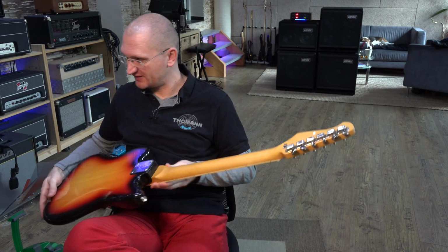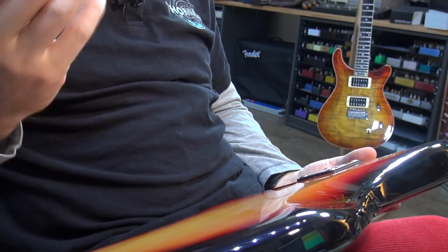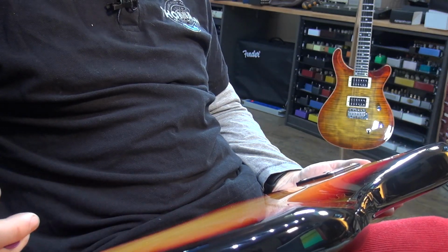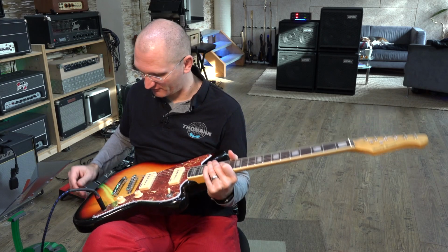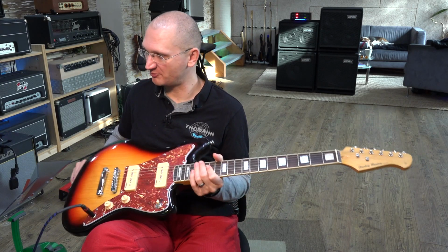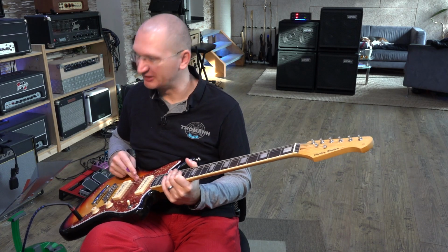So, this actually is beautifully done. It's got some kind of ash, or who knows, base wood. I'm going to say some kind of ash. But it's actually a nicely done sunburst. Not the biggest sunburst guy, but it's nicely done. The pickguard looks a little bit meh.